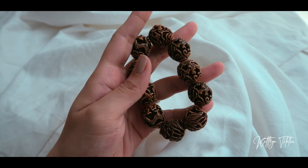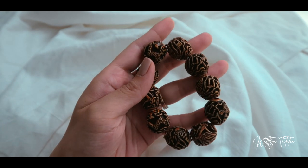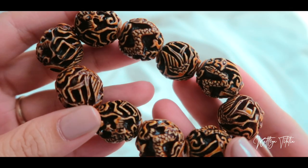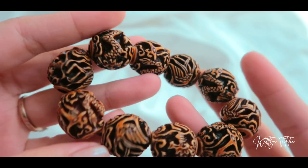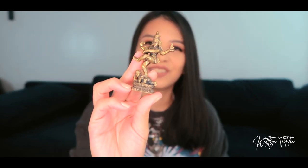Also got these beautiful clay beads. Well, it's a bracelet, but these are made out of clay. And this is what it looks like up close. Super nice. You guys should check out his store. He also runs it with his son, Ruan. So hello. Thank you so much, Saru, for my Dancing Shiva and my clay beads.